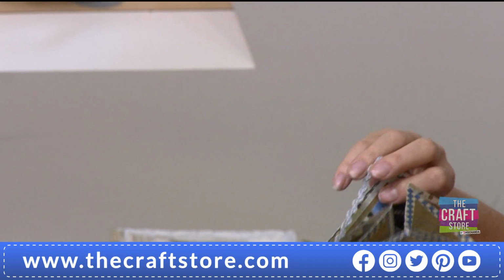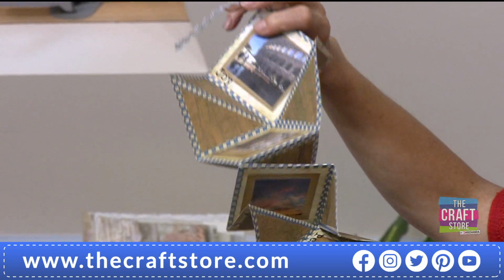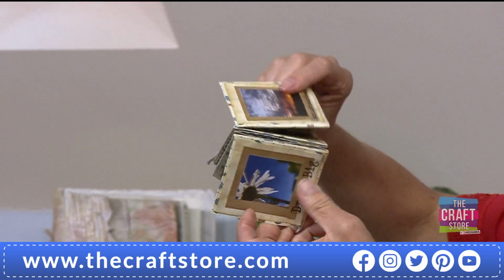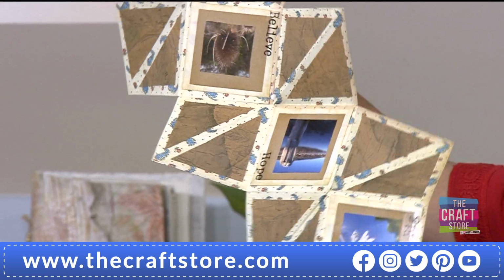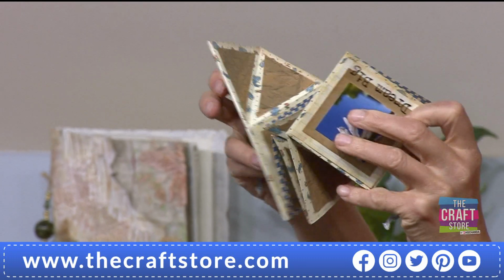You know, when you fold that back up, you never imagine that it's going to unfold into all that. 6 by 6 pieces of paper, so it's not even massive. But that's when I've taken a map and done that. So when you unfold it, it's like a journey. Yeah. That is so cool.